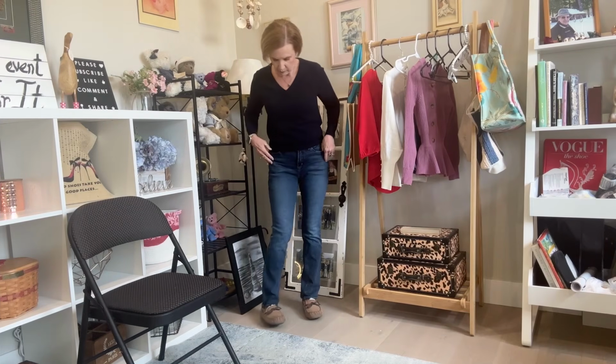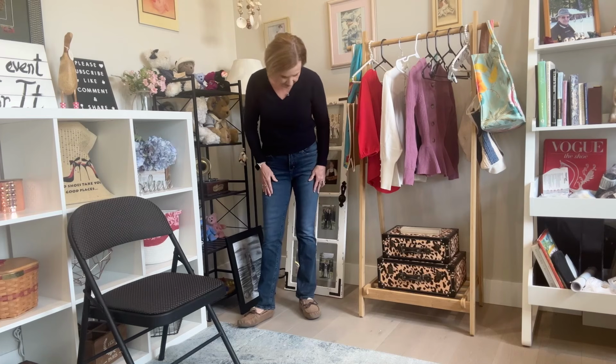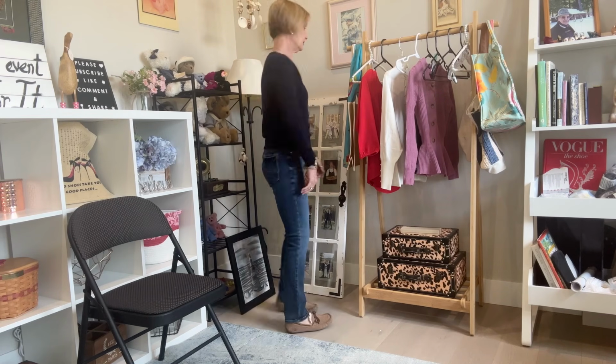Okay, today I am wearing silver straight leg jeans. I got these from Amazon, and this is a Mongolian cashmere v-neck from Quince. And if you haven't tried Quince's cashmere, you definitely want to check it out. So this is my outfit of the day. Let's try on clothes.